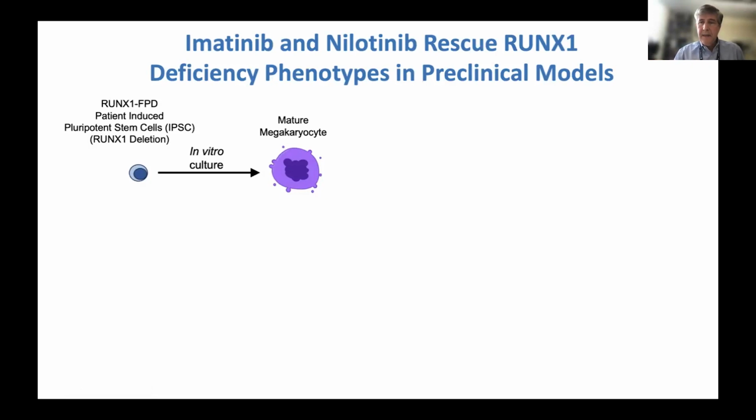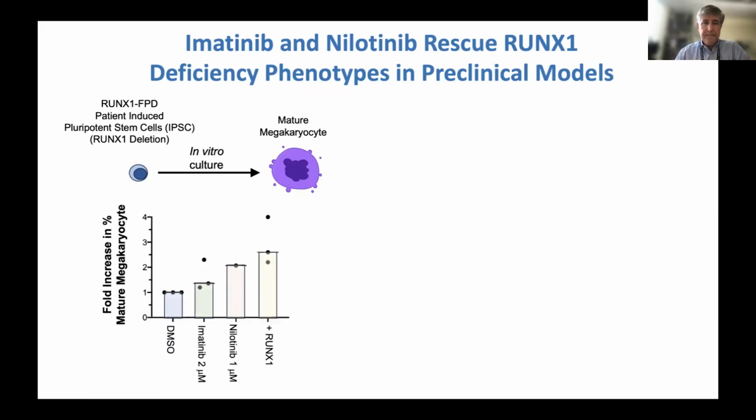So we and our colleagues have done this in a number of ways. The first is using what we call induced pluripotent stem cells. These are cell lines that are derived from patients, and the one I'm going to show you is from a patient that has a deletion of one of the two RUNX1 alleles. These are cells that can develop into anything in culture in the petri dish, and we can culture them into mature megakaryocytes, which is obviously an important phenotype to study. This is a graph showing the fold increase in the mature megakaryocytes. And on the left in blue is the control.